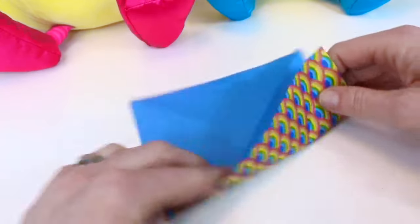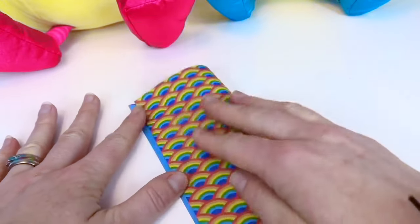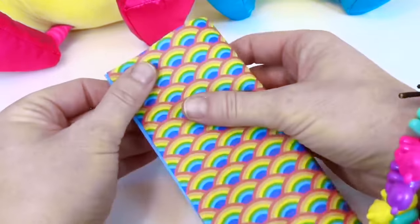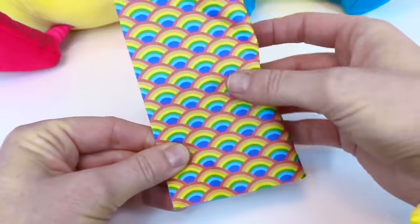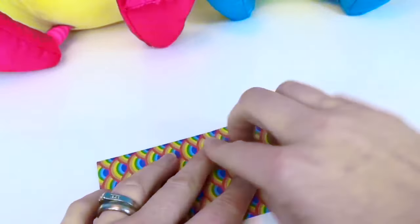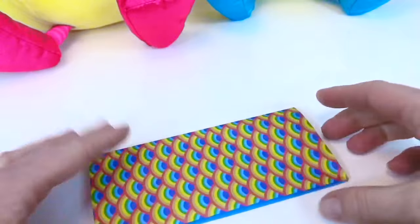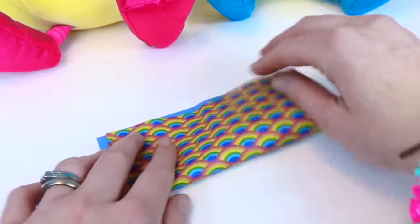Next, I fold my paper in half with the colorful part on the outside. Again, I do it very slowly so that everything lines up. And then I fold in half the other way.